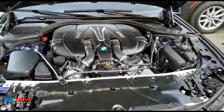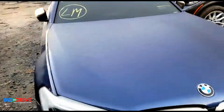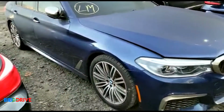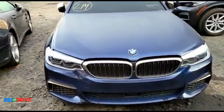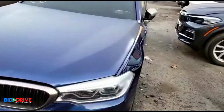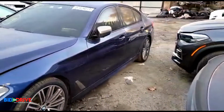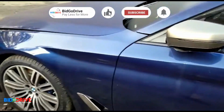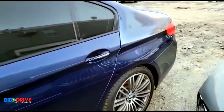Started right up, runs, everything powers up inside. Let's take a look around the car. We're going to go through the entire vehicle, make sure everything works, make sure nothing's rusted or corroded, make sure there's no moisture inside, dry everything out. We have a lot of experience with flood damaged vehicles. We spend a lot of time to get them right, so this way the future owner does not have any problems.